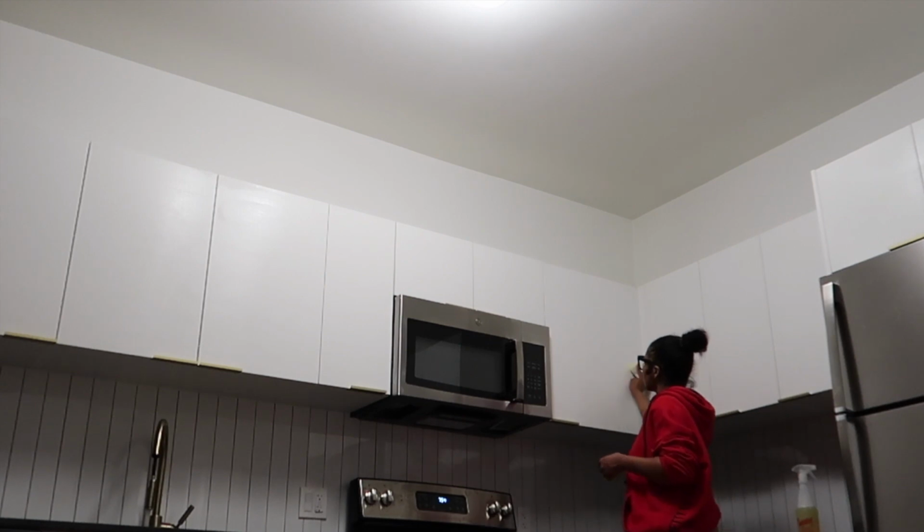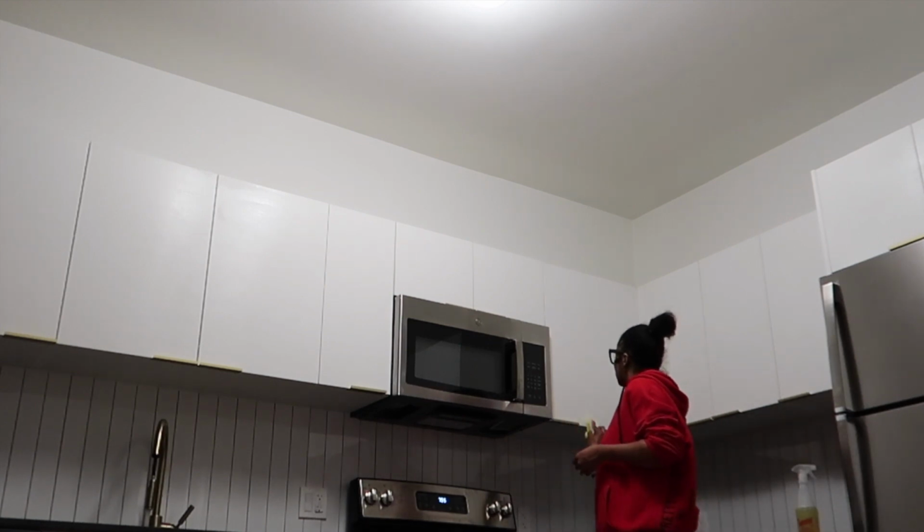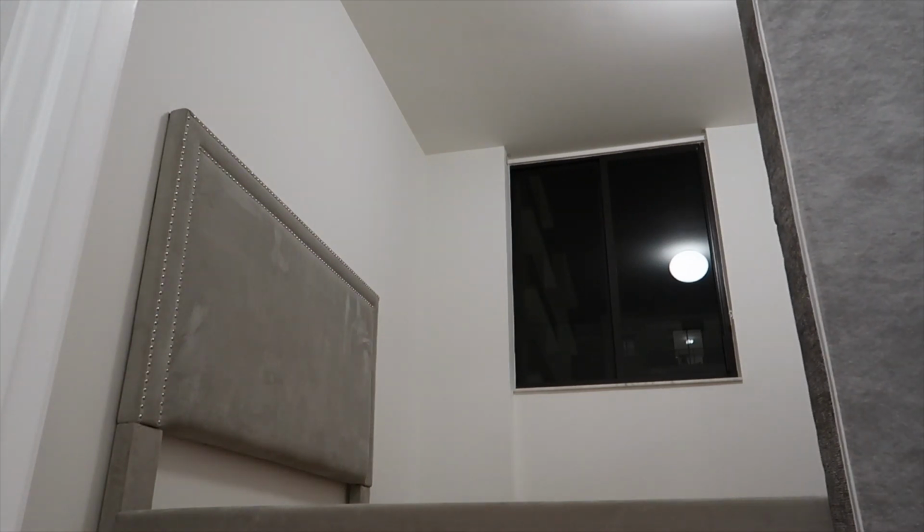Now, I don't know what to call this, but I have this thing where I will literally jump from one room to the other room and go back and forth. So I am jumping from the kitchen to the bedroom. I'm just putting my mattress and my box spring on the bed.